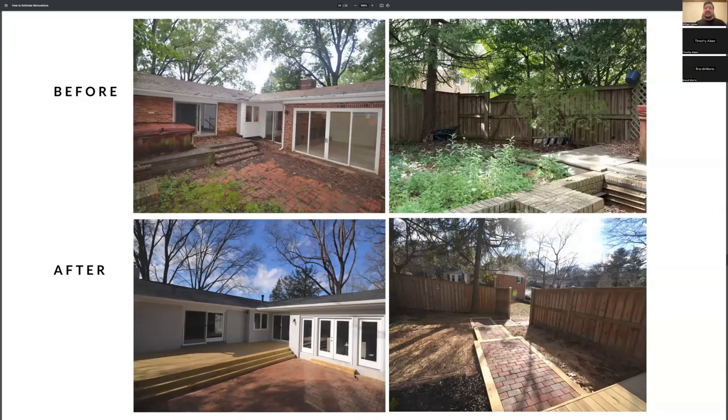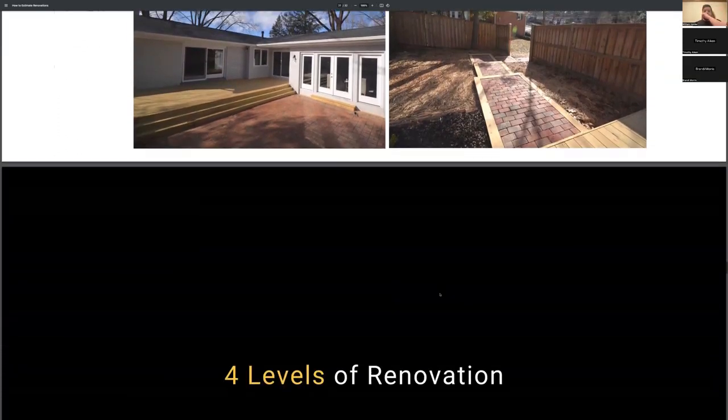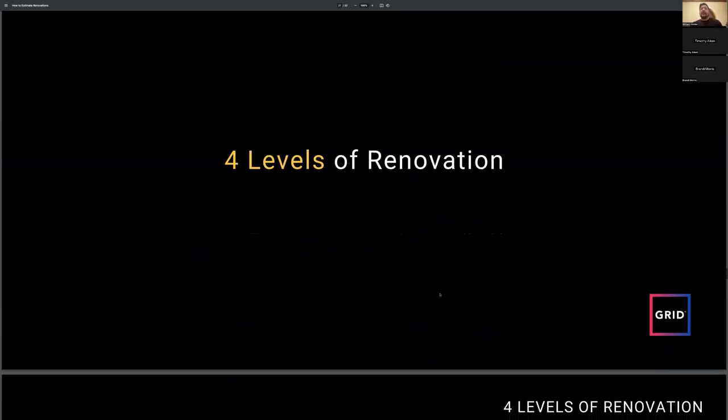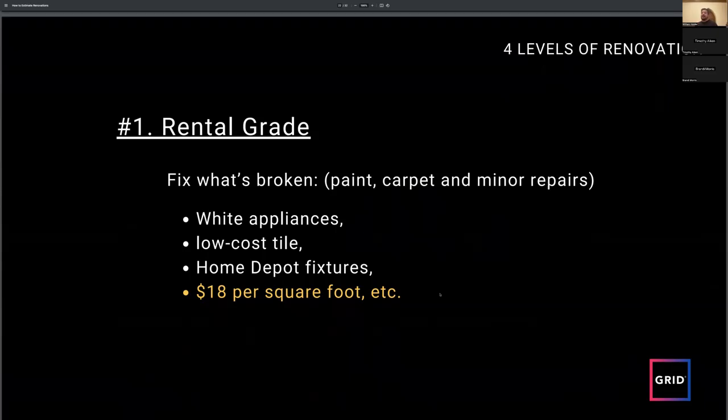So this is just some examples of some things you can do without spending a ton of money to upgrade the exterior of a property. So let's talk about levels of renovations. I have a scope I use for all of my rentals because most of the rentals I'm buying are in a certain rental class. I'm usually buying C to D rental classes.